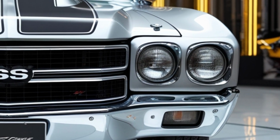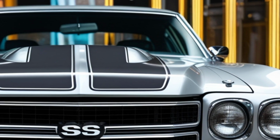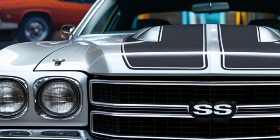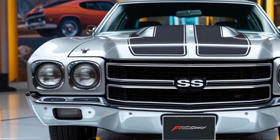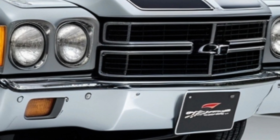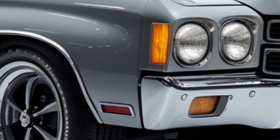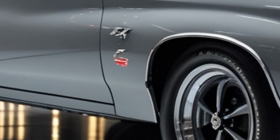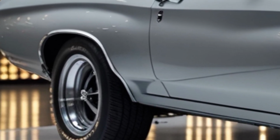The 1972 Chevrolet Chevelle Malibu SS stands tall as one of the most iconic American muscle cars ever created. A true reflection of the golden age of Detroit muscle, this car blended raw power, timeless design, and mechanical simplicity into a package that still captivates enthusiasts today. This specific model year marked the end of an era, making the 1972 Chevelle SS a collector's favorite and a symbol of high-performance heritage. Under the hood, the 1972 Chevelle Malibu SS offered a range of powerful engine options.